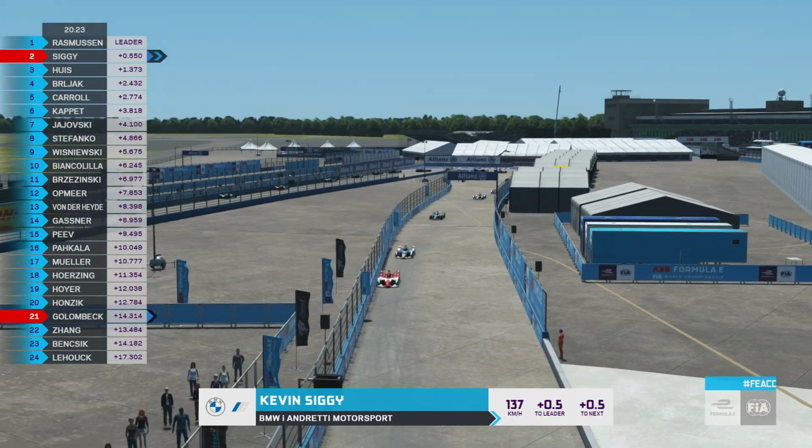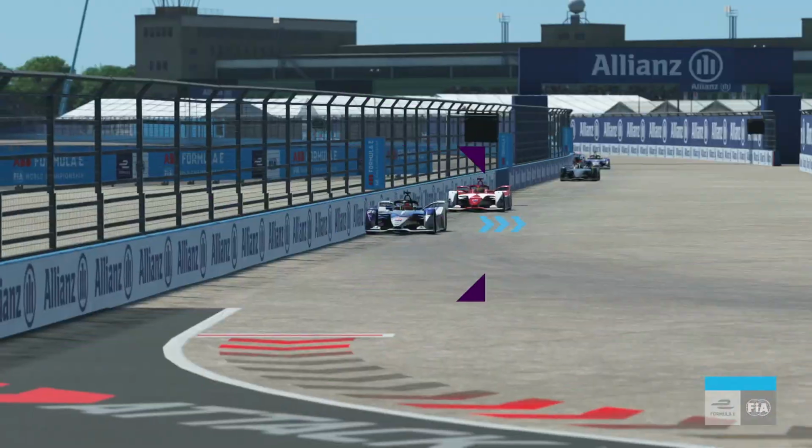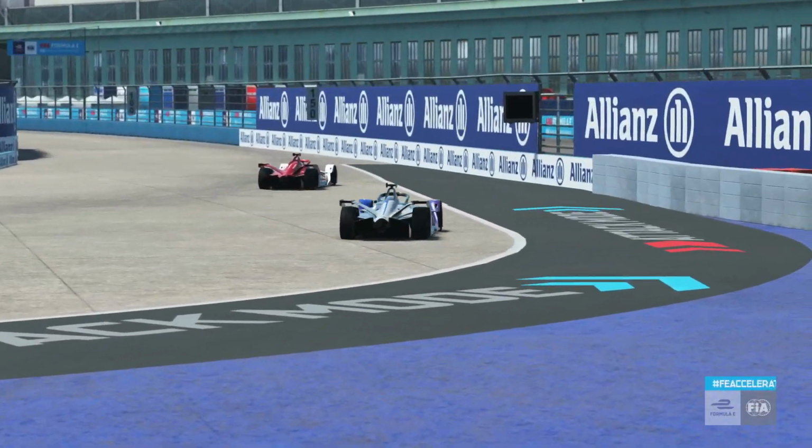Yeah, he's lost 1 position. Taking the attack mode, you have to take the really wide line at the end of the back straight. Here he is going into attack mode. Yeah, he got it perfectly.